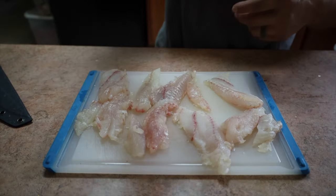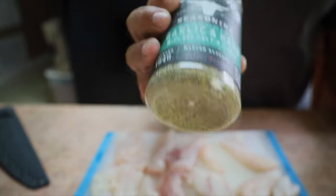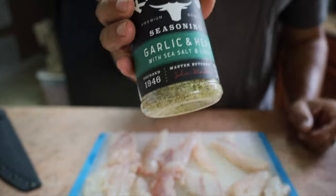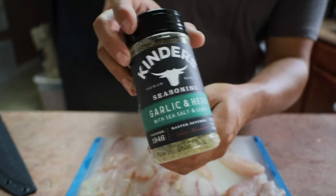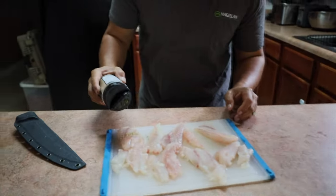I wanna try this new seasoning by Kinder's. It's called garlic and herb with sea salt and lemon. I'm a big fan of this kind of seasoning, and we use it all the time in the house when I smoke some pork butt ribs or even cook a steak. It's great seasoning. So I'm gonna sprinkle some of this on there.